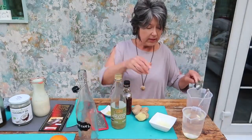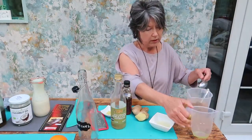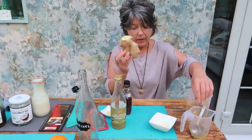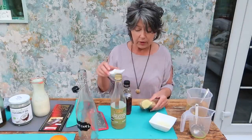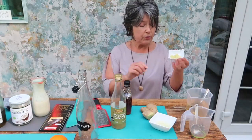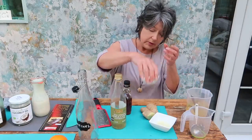To that, we're going to add just 500 mils of water, just normal water, or 500 mils, 2 cups. Then what we're going to add is some ginger, and ginger's fantastic. It's really good for fighting inflammation, and it's great for nausea, stomach upsets, and whatever as well. So what I've got here is about a tablespoon, and I've zested the ginger. So I'm going to add a tablespoon of ginger in here.